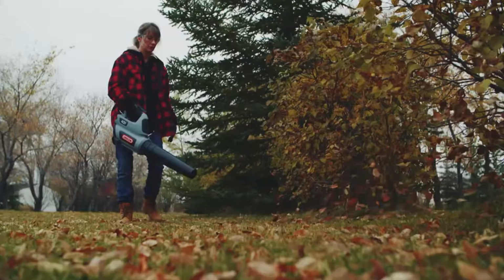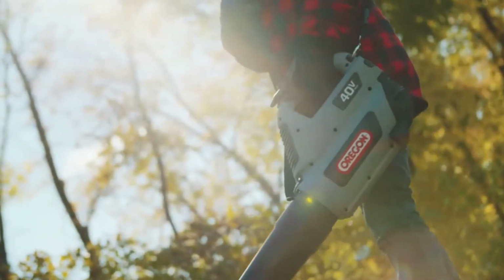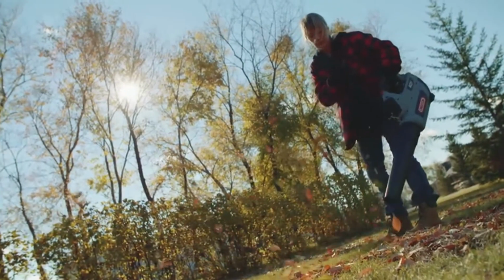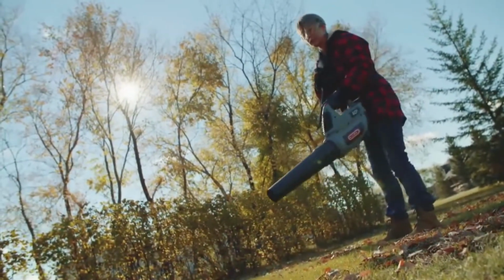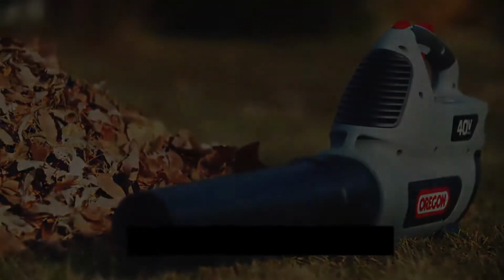The large comfortable trigger and the turbo button allow the operator to remain in constant control. A variable speed trigger increases your control and runtime, with a maximum runtime of up to 90 minutes, ideal for any quick or lengthy job. The BL300 40-volt max cordless blower from Oregon.